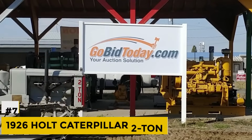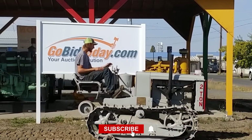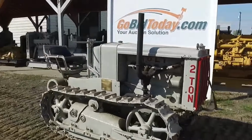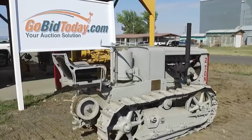Number 7, 1926 Holt Caterpillar 2-ton. For antique collectors around the world, the 2-ton is an extremely rare piece, which is what caught the attention of a vintage collector in Iowa. To Charlie Wilkinson, it was the combination of both heritage and innovation that captivated him, which is exactly what the Holt 2-ton stands for: rarity, revolutionary, and historical.